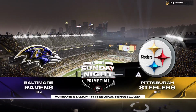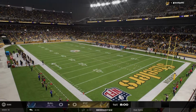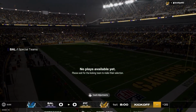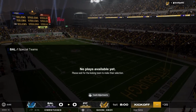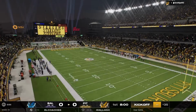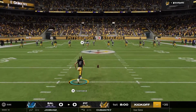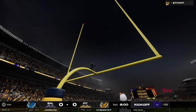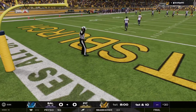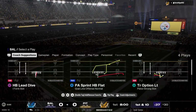They're certainly helping set the stage for what should be a physical primetime contest at Pittsburgh's Acrisure Stadium. The holiday season is upon us. We've got the gift of the NFL as we're underway here in Week 16. And this opening dynamic kickoff not going to be returned. It'll come out to the 30-yard line.